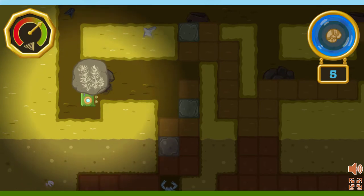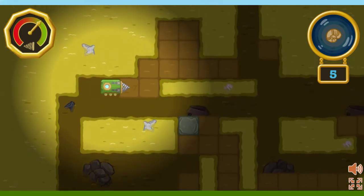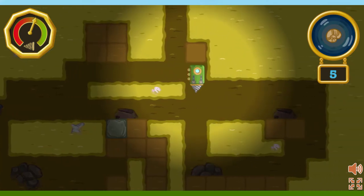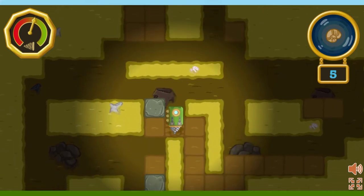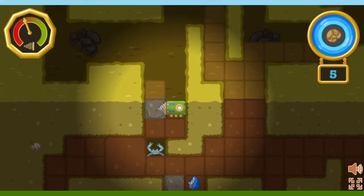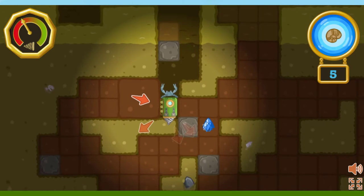Yay! You found a fossil. Now let's find the rest of them. Says there's a fossil in that direction. Let's go find it!